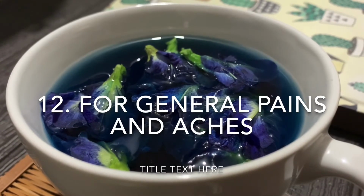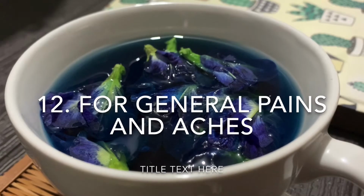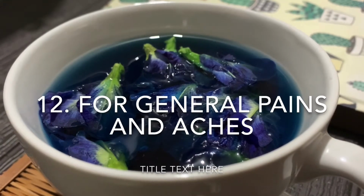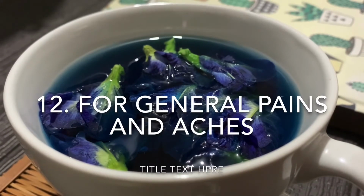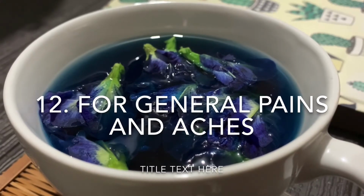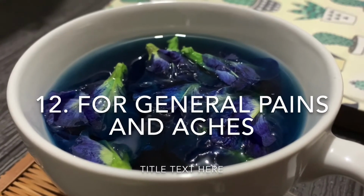Benefit number 12, for general pains and aches. The extract of the juice of butterfly pea with a little salt can be used to steam the site of ear infection. If you suffer from migraines, chew 2 dried leaves of blue butterfly pea. It also helps with headaches.